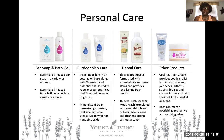Next are some other products. Cool Azul pain cream. They've got a Cool Azul essential oil, so most people will put the essential oil in a carrier oil and apply it to their sore muscles. But you can also get it in a cream. If you don't feel like going through the trouble of blending your own, you can buy the pain relief cream. This is a highly rated product, which is why I wanted to include it in our conversation today.